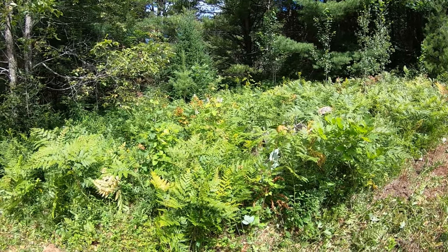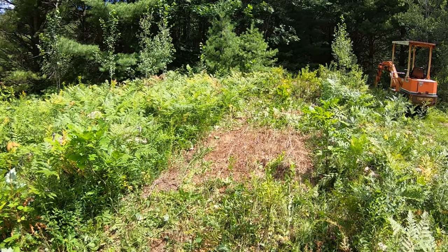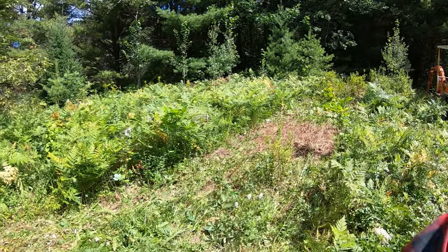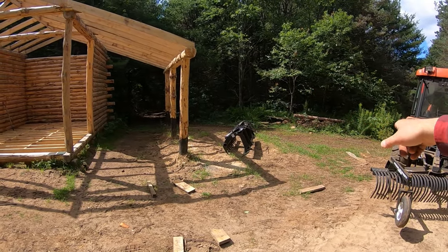Then once that's out of the way, we'll come through and we'll do a few sweeping passes. I've already done one here. And once that is taken care of, it should look like this. It'll dry out a little bit, and then eventually I can come through with a lawnmower and just keep cutting it. And eventually it will stay clear, sort of like this little patch over here.